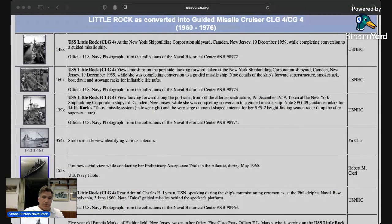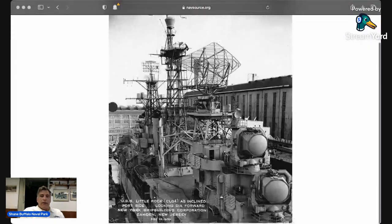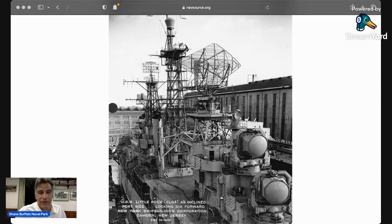So I have some pictures that I'll show you, and I have some notes on my other computer over here. So let's take a look. So this is a great shot. This is at Camden. The date is December 19th, 1959. You see here it's looking forward on port. You can see they've already installed the 49s for the guided missile system. And it has that great SPS-2 diamond-shaped radar that was only itself about 26 tons, if I'm remembering that right. And it was only loaded onto 2 ships, the USS Northampton and the USS Little Rock, probably because of its heavy weight.